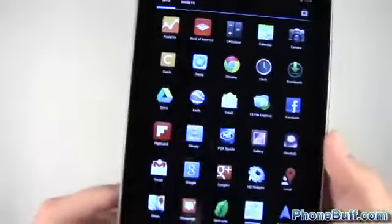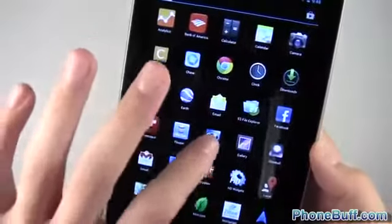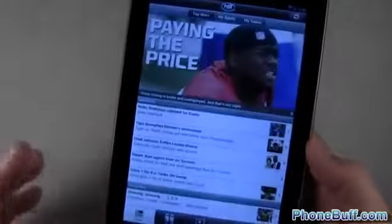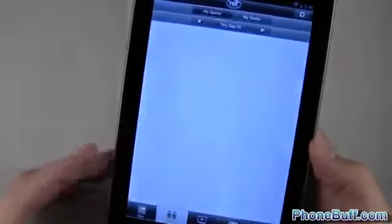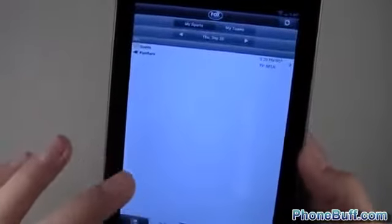Fox Sports, something I definitely love having on my tablet. When I'm watching football on Sundays, or if I'm watching basketball, I just open this app up, and that way I'm able to keep track of all the stats, keep track of my fantasy teams. I'll go to scores, for example, and then be able to see all the stats. Well, this is an upcoming game, so I won't be able to see it.